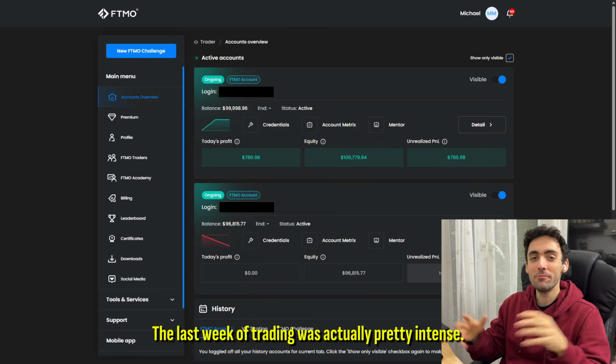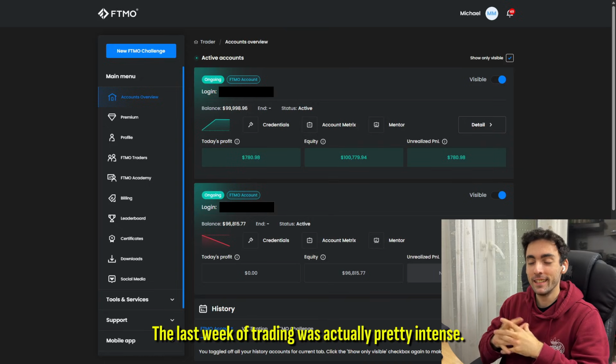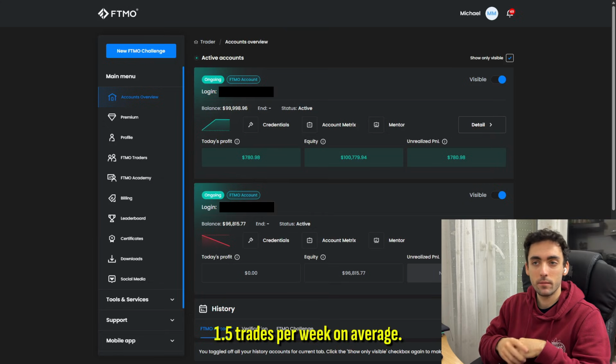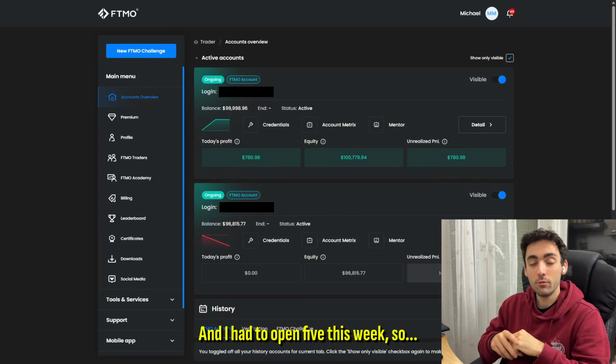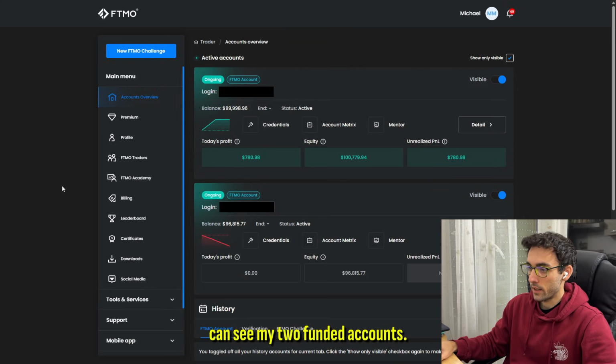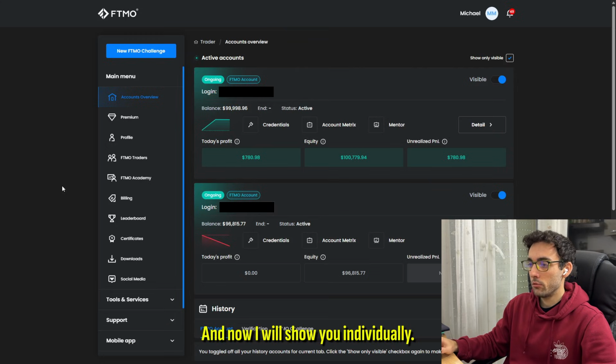The last week of trading was actually pretty intense because I'm used to opening 1.5 trades per week on average, and I had to open 5 this week. So for me, it was pretty intense. Right now, you are looking at my dashboard on FTMO, and you can see my 2 funded accounts. And now we'll show you individually how each of them performed this week.